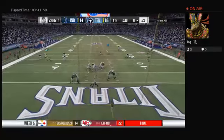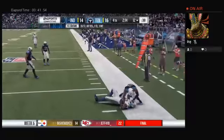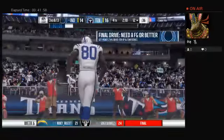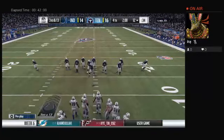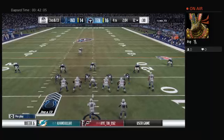Cousins now on 2nd down. To the sideline. Wow, what a catch. Doesn't get a lot out of it, but he is able to keep the feet in bounds. 4 yards on the completion, and it sets up a 3rd down. Possibly a turning point. Big play coming.